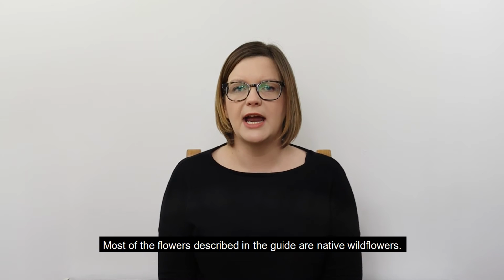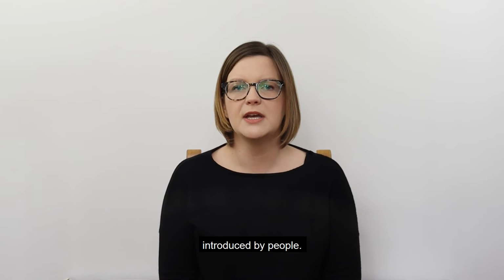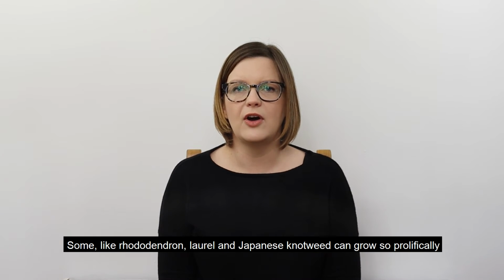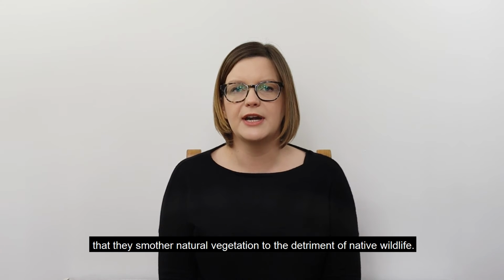Most of the flowers described in the guide are native wildflowers. Some flowers found in the countryside are non-native as they have been planted or deliberately introduced by people. Some, like rhododendron, laurel and Japanese knotweed, can grow so prolifically that they smother natural vegetation to the detriment of native wildlife.